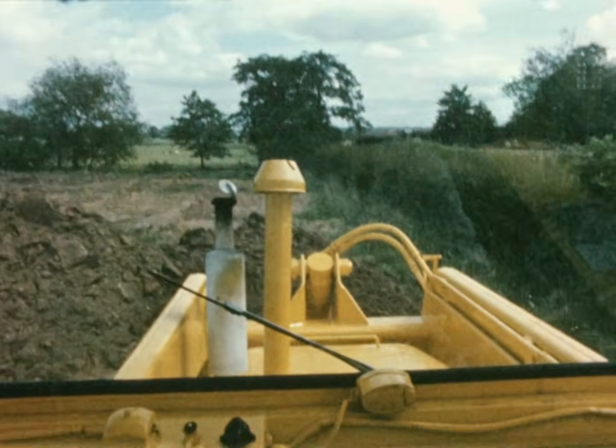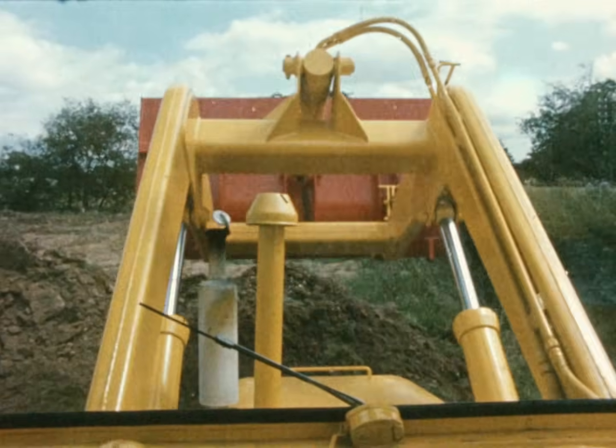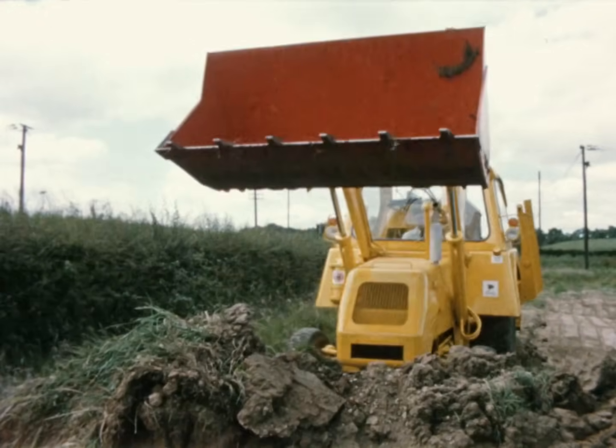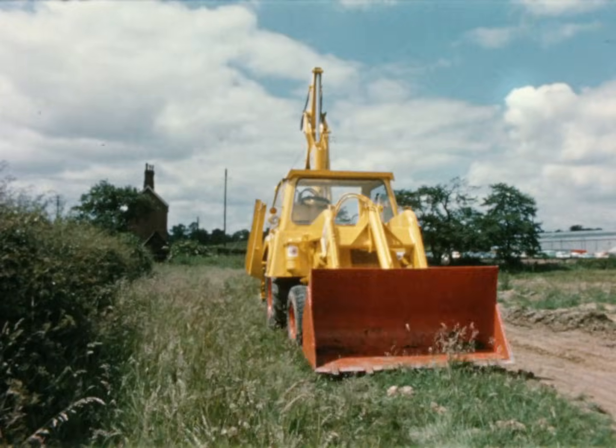Although the front shovel can be fitted with the large 1.5 cubic yard bucket, capable of digging at a rate of 150 tons per hour, the majority of these machines are sold with the 7/8 cubic yard general purpose bucket, the ideal size for reducing levels on road construction or building sites.